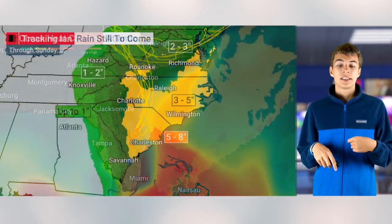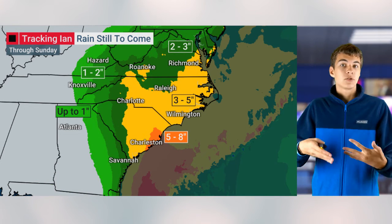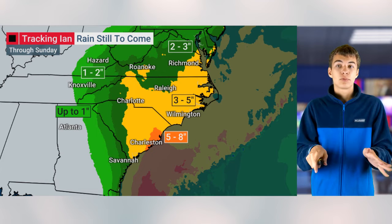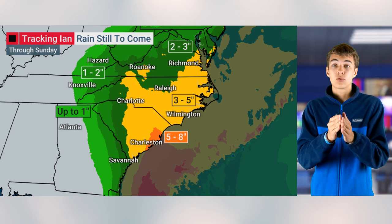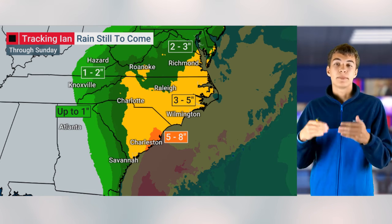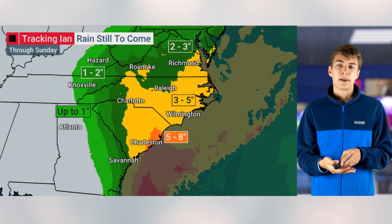Now, another thing with this, we have a stalled out front. That's going to lead to an increase in rainfall. Locally, we could see 3 to 5 inches widespread. Some places, though, in local areas, we could see up to potentially a foot of rain, because when you get that trough and the tropical moisture, it's going to spell disaster.